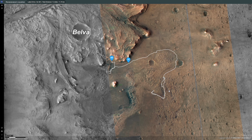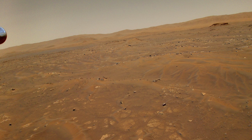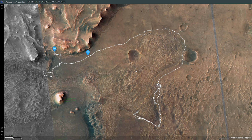And then since the beginning of 2022, the rover started driving around this sort of sand dune area. Notice the little sand dune ripples here. And that's kind of a treacherous area for the rover to drive through. You don't want to go there. It could get stuck or it could get damaged. And this is called the Séítah region here.